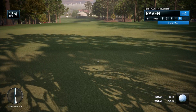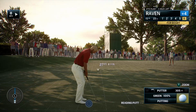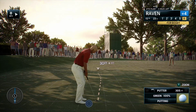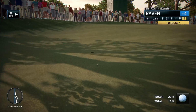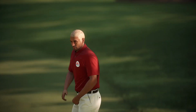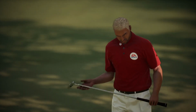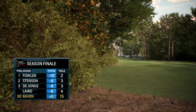Struggling a bit with the flat stick and the drop shot here at the 15th hole. This is a 23-foot putt. Very well done. Almost made it. Yeah, there'll be no stress for the next one. And he has it. A good putt redeems all.